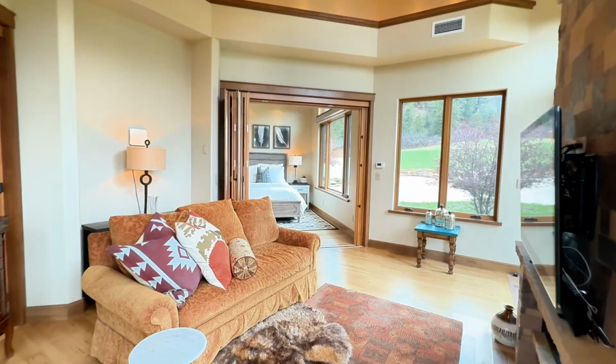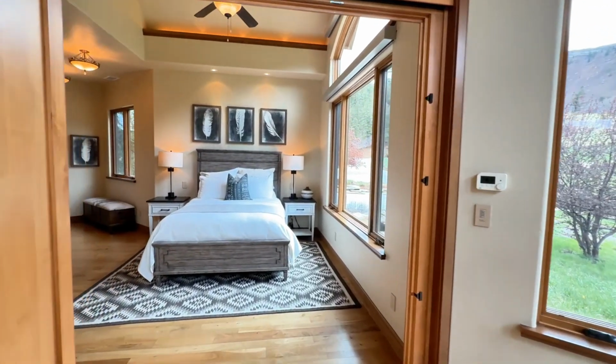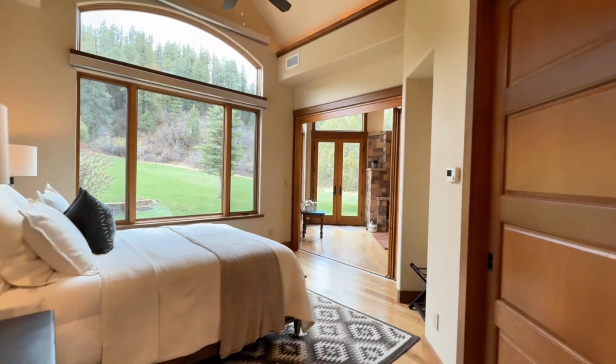The sunroom can be opened up by either bedroom, to be enjoyed or completely closed off. This is functional and flexible. The second bedroom is fully ensuite and spacious on this side of the home.